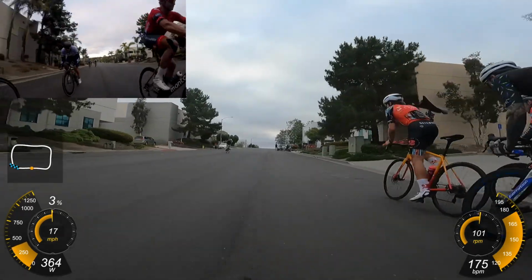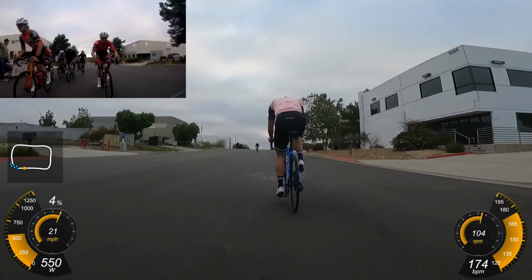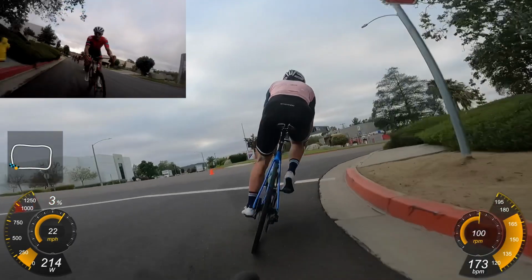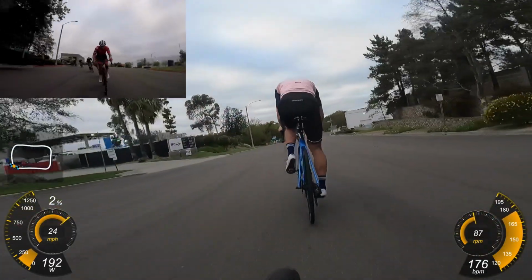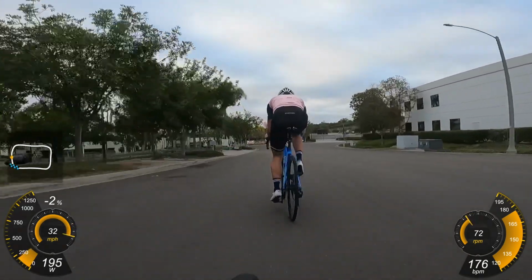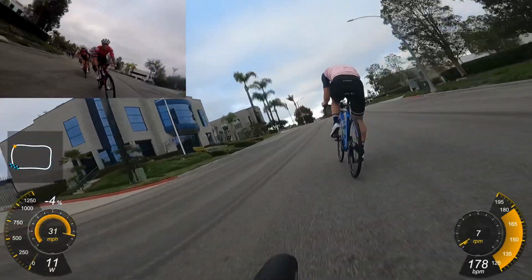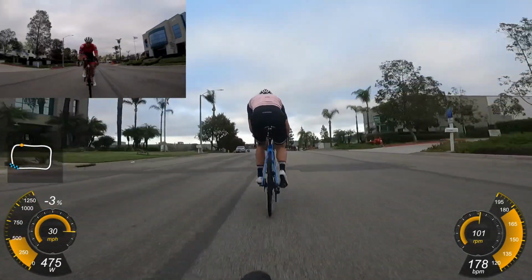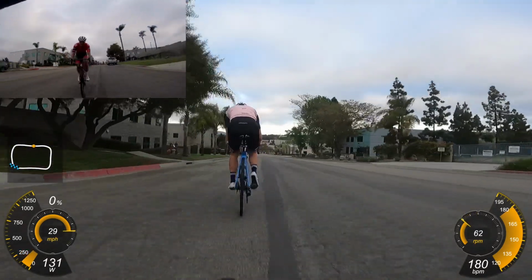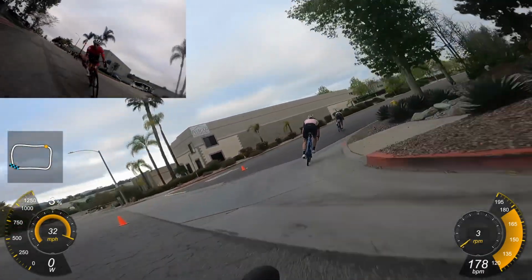He's a savvy racer for sure. The announcer was saying that was a legit move, and so everybody goes to cover. It's a solid long covering move right here. So finally catches up to him.